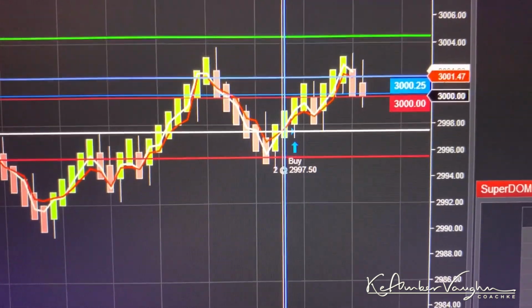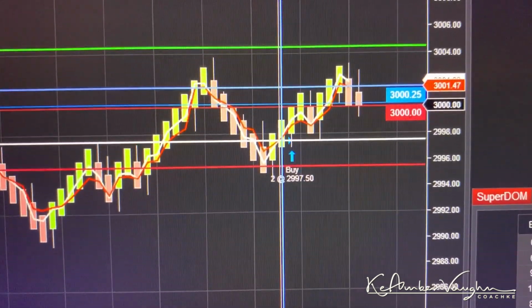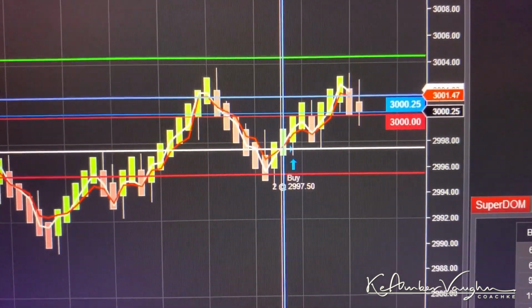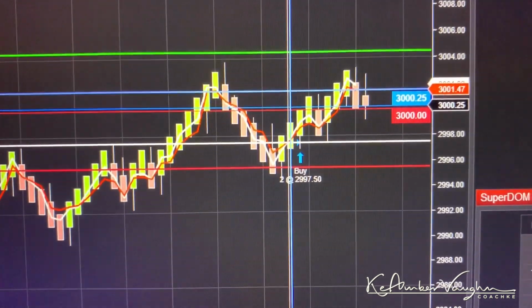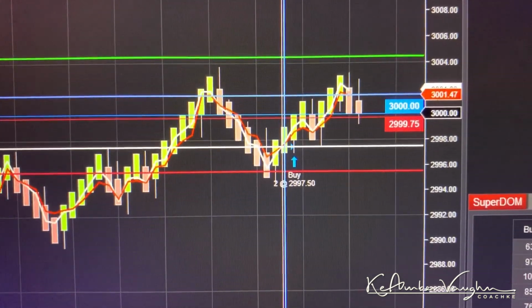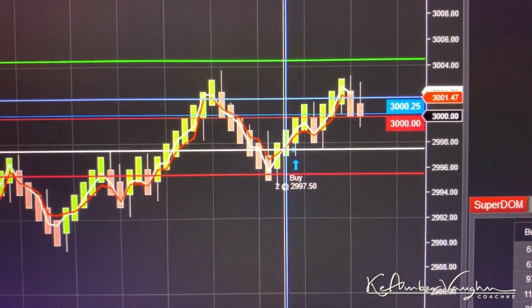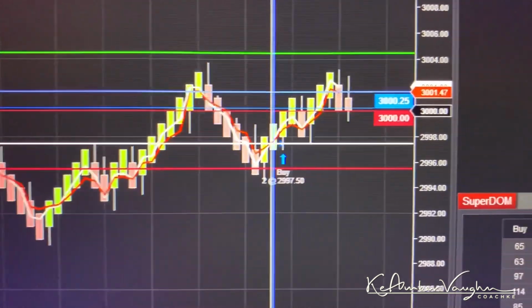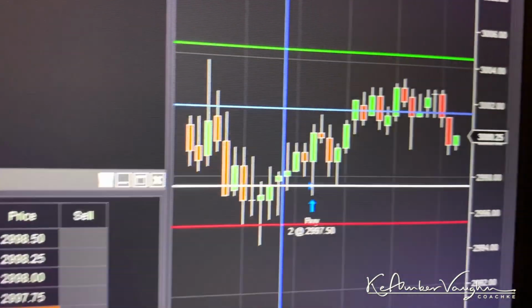You can see the resistance that's happening at the blue line, which means that because I'm in the buy, the resistance is pushing the price back down. Green is where the price has to get to in order for that bar to open above the blue and close above it, so we can start looking for the exit strategy.